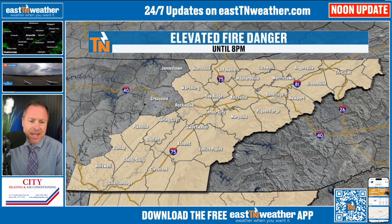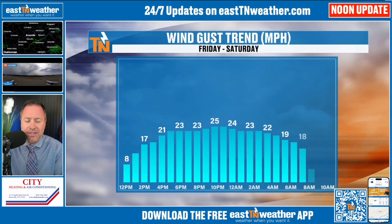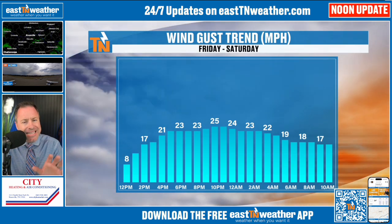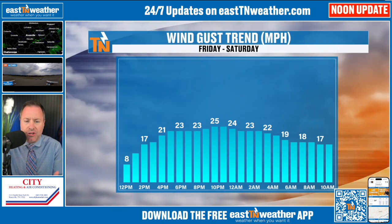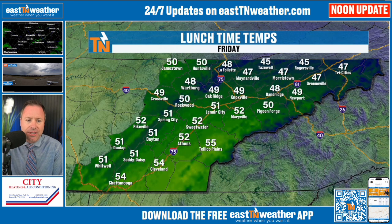So when you talk about elevated fire danger, the National Weather Service has issued a special weather statement. Even though we saw some rain showers, we still have a lot of tender vegetation out there with the gustier wind. As the wind picks up from here on out, it's going to be gusting to about 20, 25, upwards of 30 miles per hour at times. Not enough for a wind advisory or a high wind warning or anything like that. Just a little bit on the breezy side, but dry conditions, elevated fire danger.